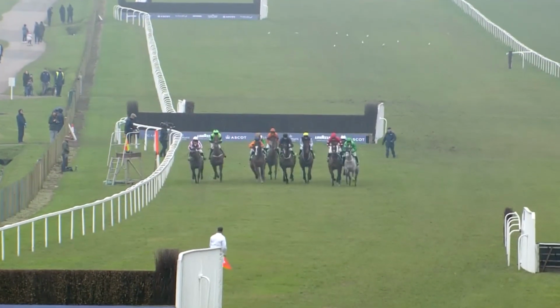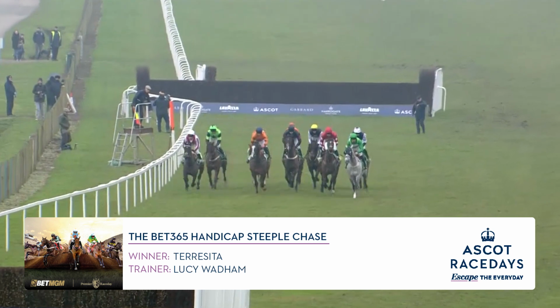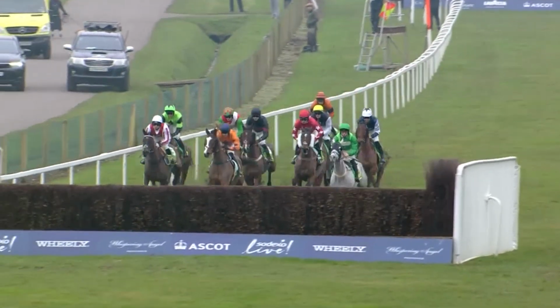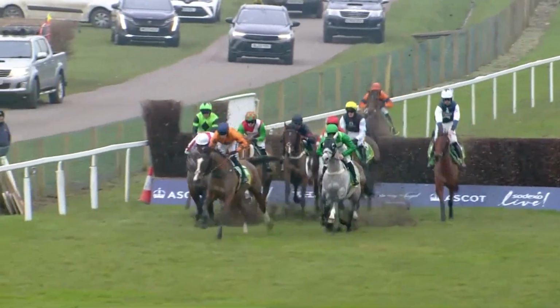And they're off. He's let them go. They're racing away in a short run down towards the first of their jumping tests, 17 to take in this Bet365 handicap steeplechase.